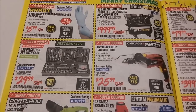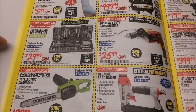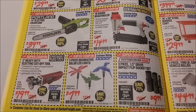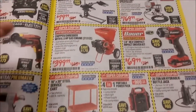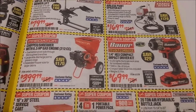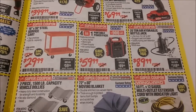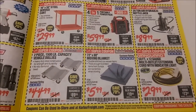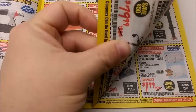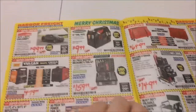Truck bed gas powered air compressor. Why does that look new? I don't remember that. Cool little tool set for $29.99. Coupons for these moving blankets aren't as good as they used to be. At one time it was like $3.99 with a coupon. Did I skip a page? Nope. Alright, we're good.